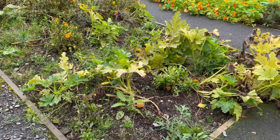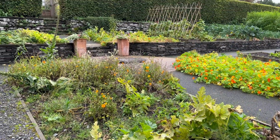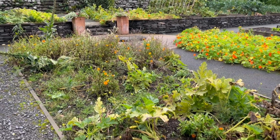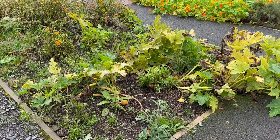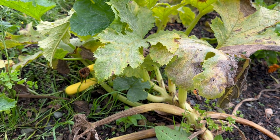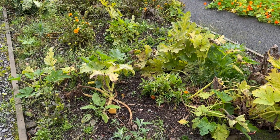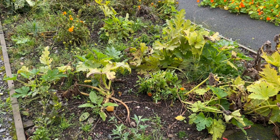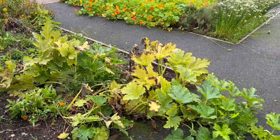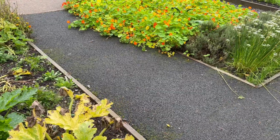On this next bit here, I presume this was a bit of a wildflower bed. There's definitely a lot of calendula on the back there and some other wildflowers. And then here, they've had some sort of squash, some yellow squash, growing in here. Quite a few weeds in this section. There's only a couple of bits that aren't raised, and this is a non-raised section. Looks like their courgettes have just about finished. It was interesting, just outside the shop, they had a little tub of courgettes, which I presume they were giving away free.